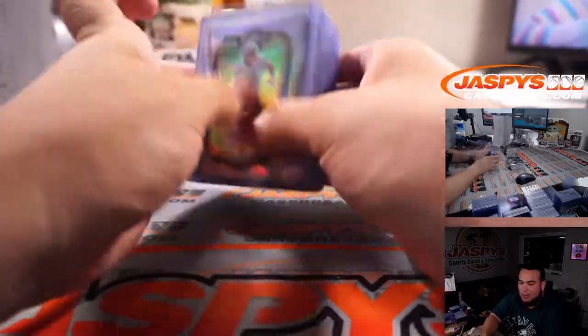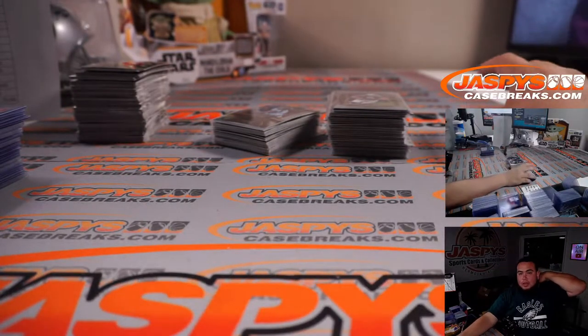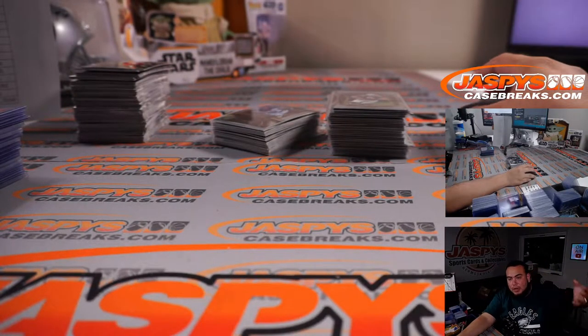So again, guys, no XRCs as well. I don't know if we pulled any XRCs in the first three boxes either. But again, no Zebra in this box, no XRCs in this one.